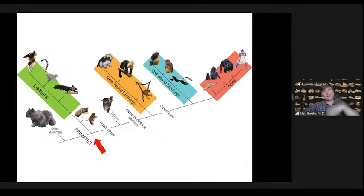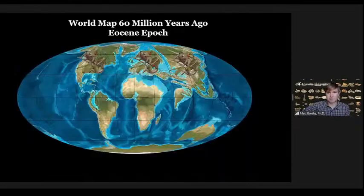And so, because we're at the Duke Lemur Center, we're really, really interested in this branch right here, where lemurs split off from the rest of primates. And that takes us back almost to the extinction of the dinosaurs. So this is a world map of what the world looked like basically at the end of the age of dinosaurs. In the northern continents, we have early animals that look a little bit like primates.